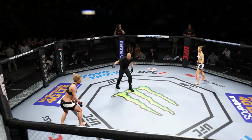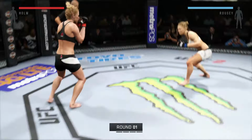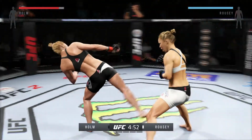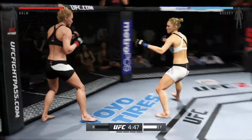Holly Holm. You ready? Ronda Rousey. You ready? Fight! Here we go! Fight scheduled for five-minute rounds. White trunks for Rousey, black trunks for Holm.